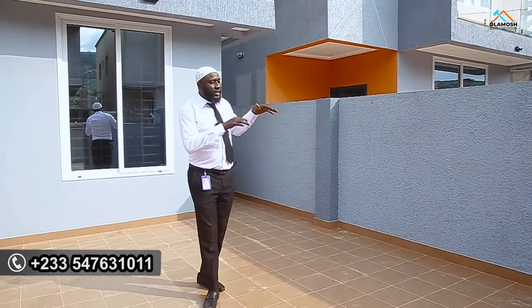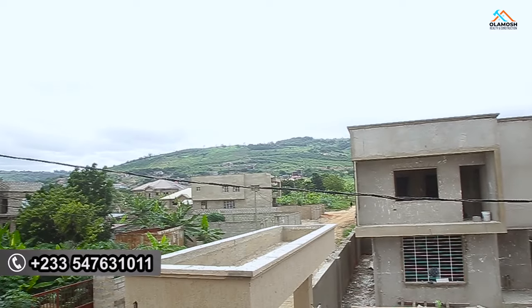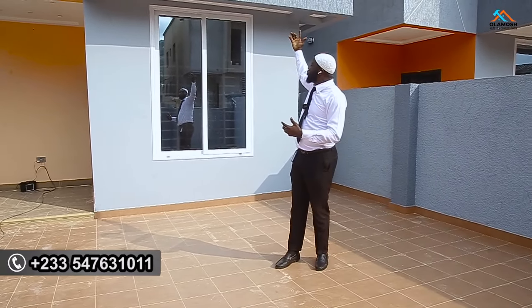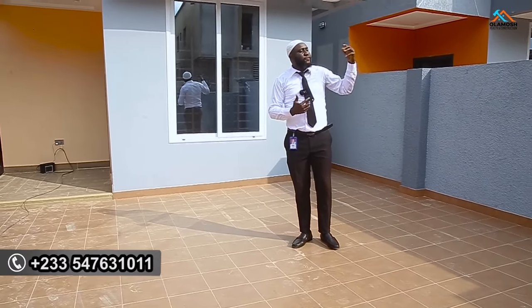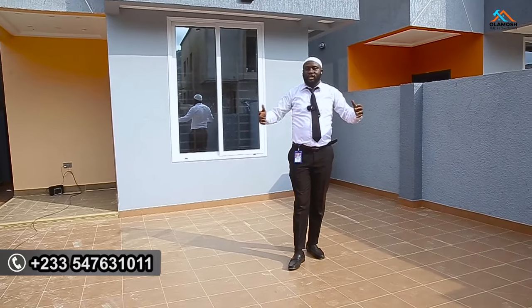And when you look at other places where we have properties of the same kind, which is two bedrooms, you can never get this space. You can never enjoy the opportunity to see the mountain and also enjoy the weather those at the mountain are enjoying. And also the beautiful view that comes when you just come out from the master bedroom and stand at the balcony. The view you are going to be enjoying is one of the major reasons why you have to consider buying this property. And the bonus, the total package.